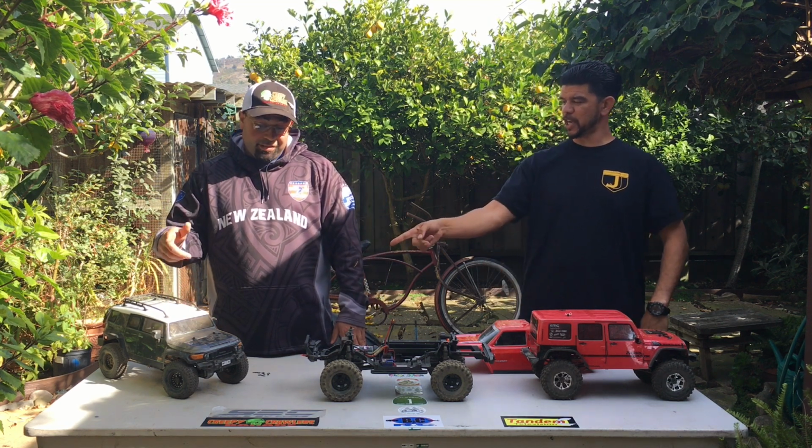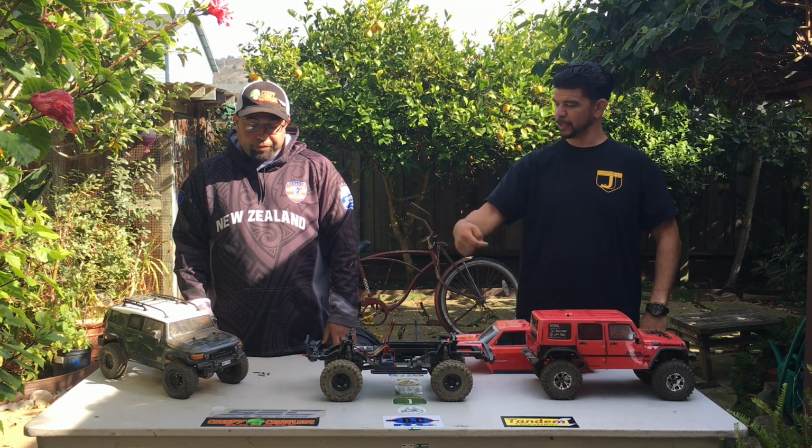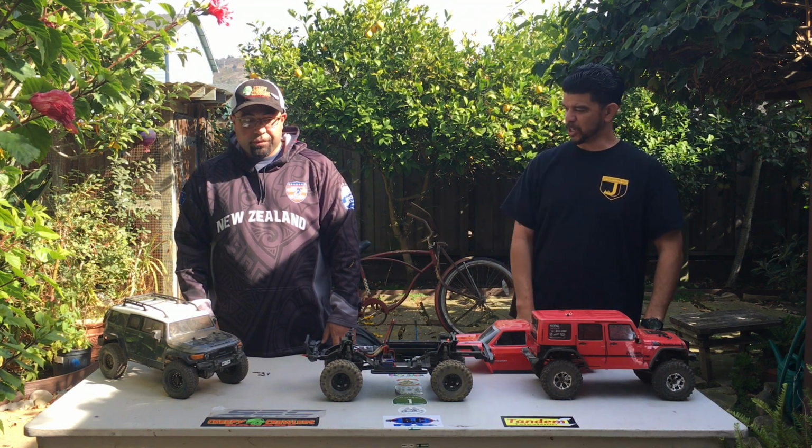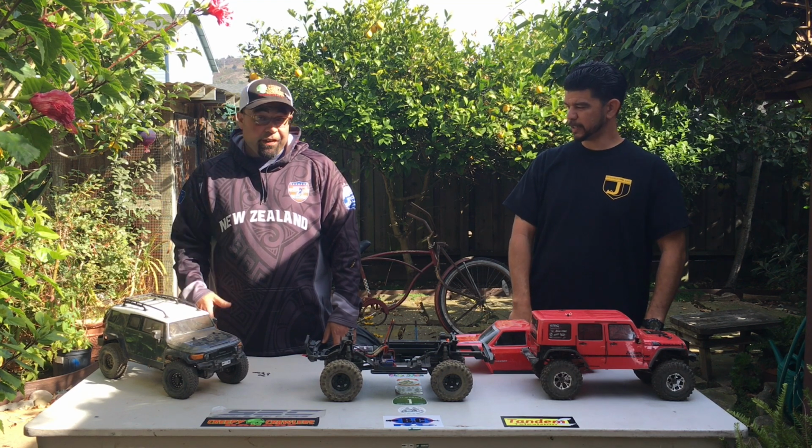Close center of gravity chassis. That's what's unique about that one. It is scale. That's a Toyota body. He switched it to BF Goodrich tires, which makes it even scaler. And I fell in love after that.